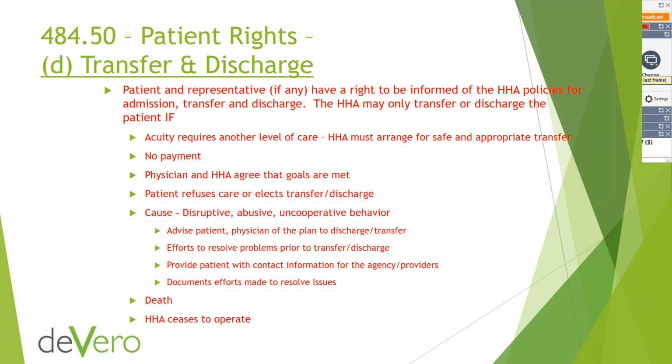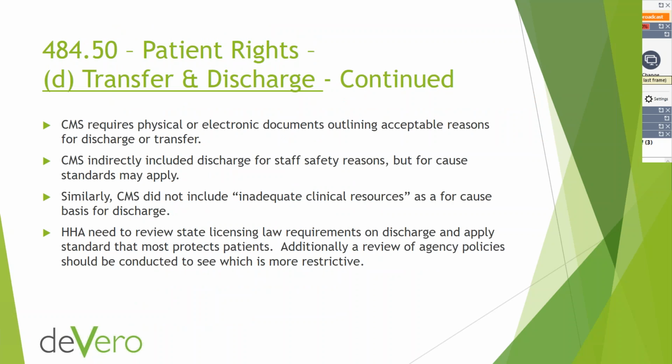The agency still has the need, specifically from CMS, to provide coverage for that patient. Now they can obviously arrange transfer to another agency, but be aware that CMS is going to be looking at those specific items because they were specifically asked that question by NAC, and the answer was, no, you can't transfer just because you had some people quit. They expect adequate coverage. These are kind of summaries of the CMS view: physical and electronic records outlining acceptable reasons for the transfer must exist.